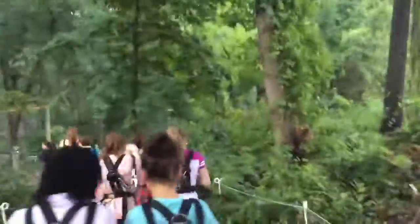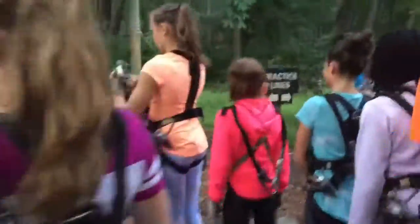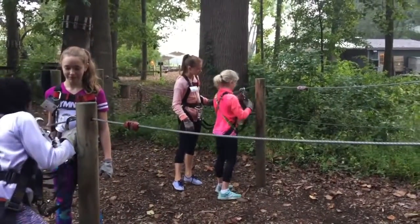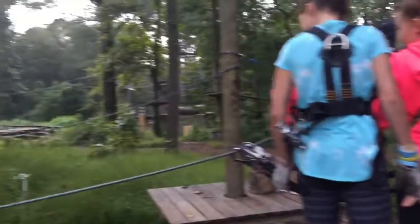Before heading to the starting platform, we had to pass the practice lanes. Good job, B. One will come off and one won't. Yep. Hey, Amanda! You're so tall. B, I'll stay on the platform. No one will get left behind.